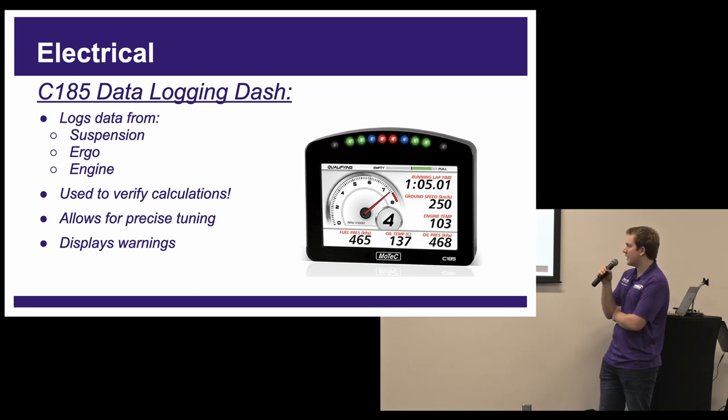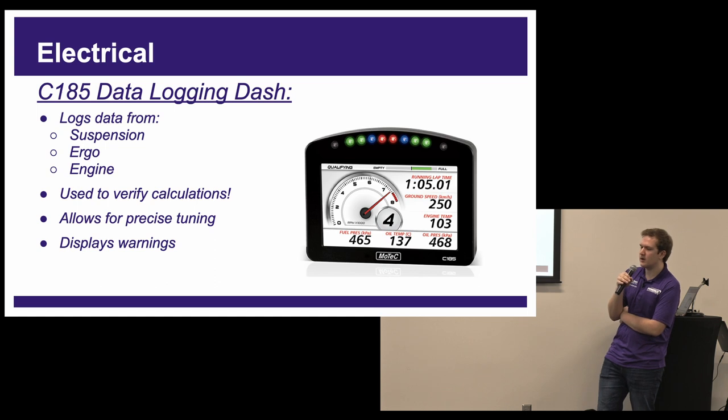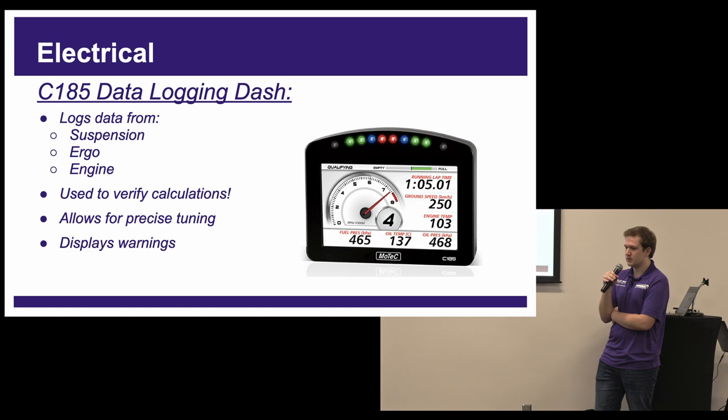All of that is used to verify. For suspension, using our linear potentiometers, it can verify our roll stiffness based on how much one side rebounds and how much the other side compresses. It also allows for changes on the fly. If your air fuel ratio is too rich, you can take fuel out, or if it's too lean, add fuel in, and so on.